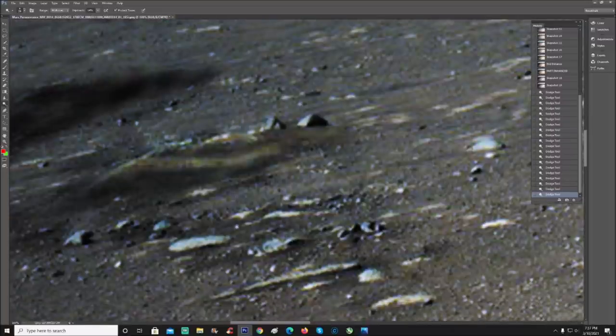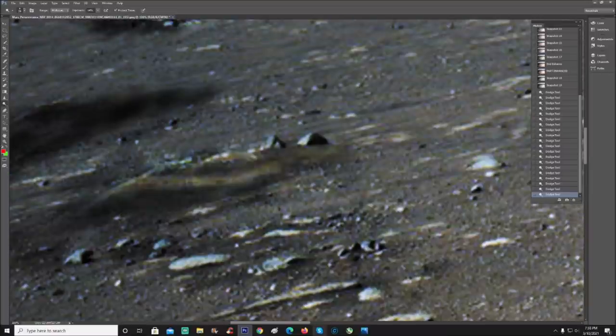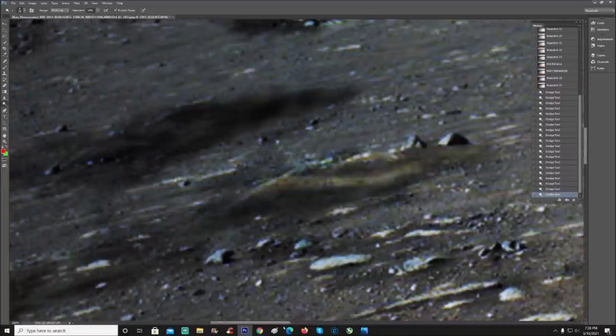I don't care what NASA says. I don't care what anybody says. In my humble opinion, this is what these are. Look at this. Again, anything that's white, let's pop it. And like I said, I'm just going to go like that. And anything that has a lighter signature is going to pop out more.